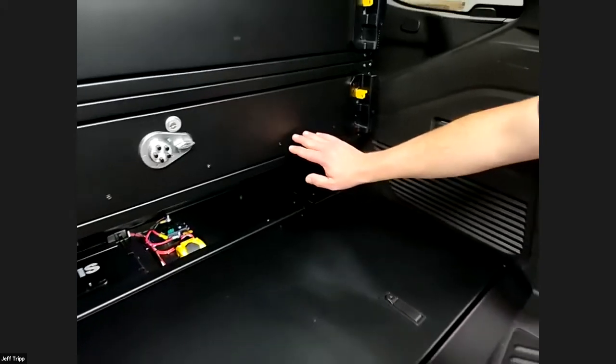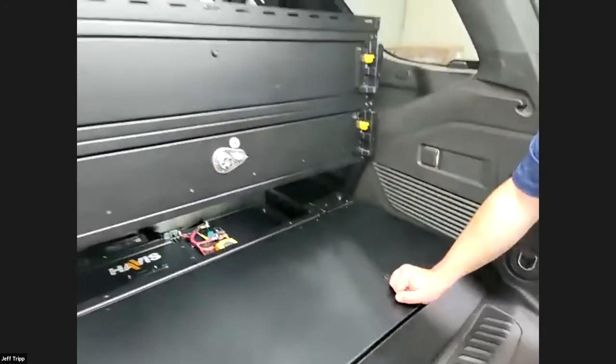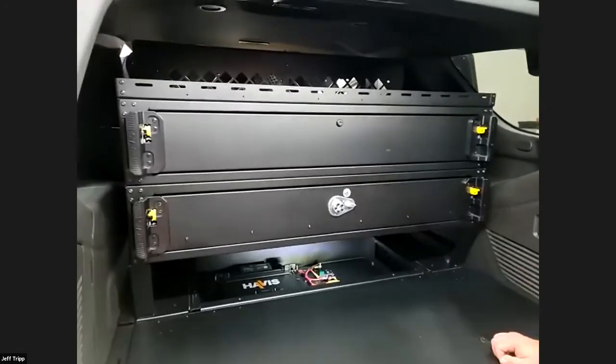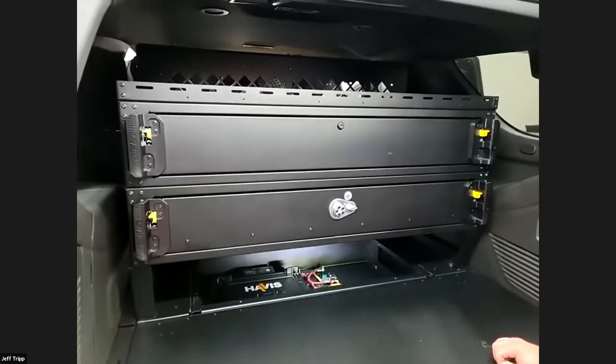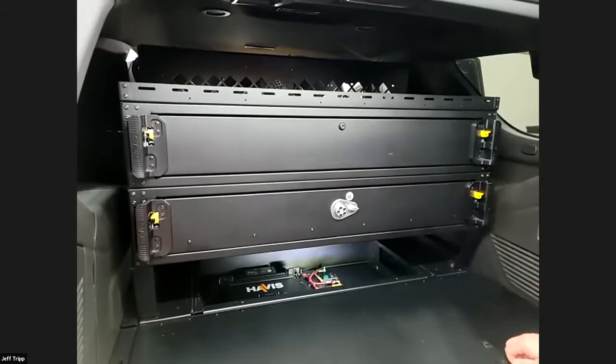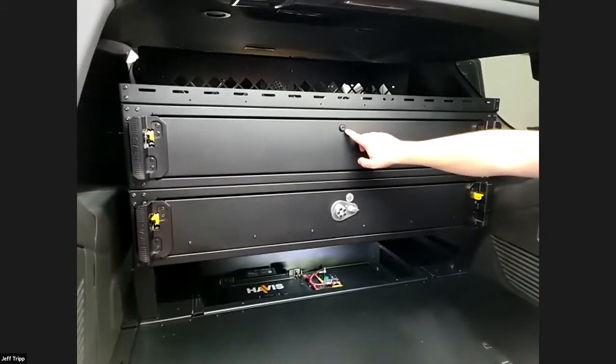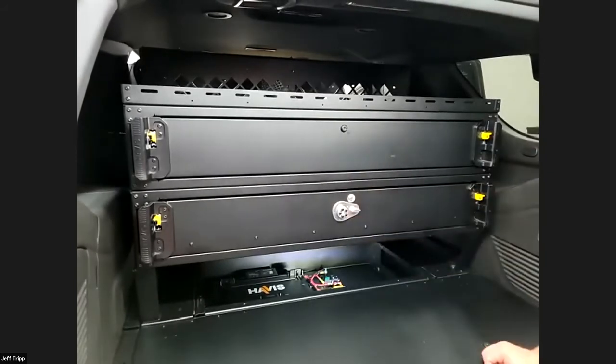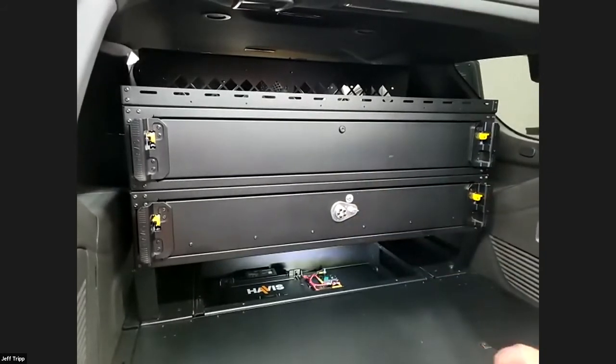And basically what we've done is we've duplicated the entire product line that we introduced in the 40-inch platform. Now we've done everything in the 46-inch wide platform. So all of the same locks. This is the medium duty keyed lock. We have a heavy duty keyed lock, and then this is our heavy duty push button combination lock.